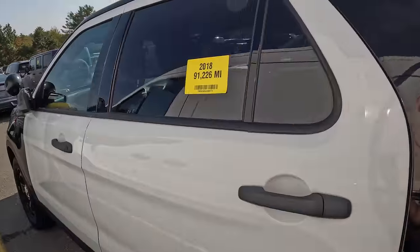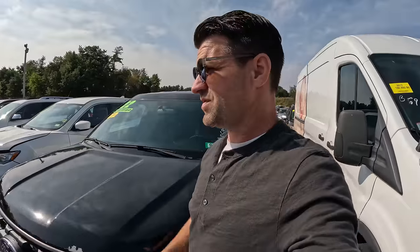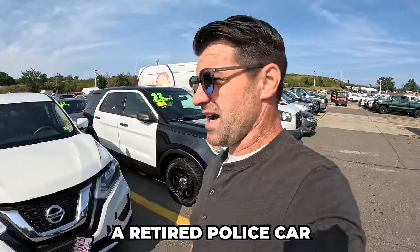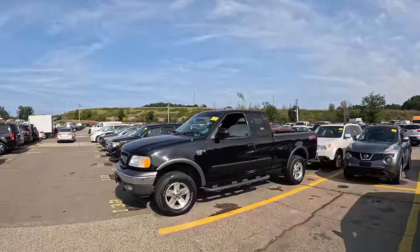All right, not $5,000, but are these Explorers 3.5 liter EcoBoost twin turbos? Because if so, they are rocket ships, and I would love to see a tuned police car, a retired police car that's crazy fast. I will tell you, in my region, these trucks don't even exist anymore.